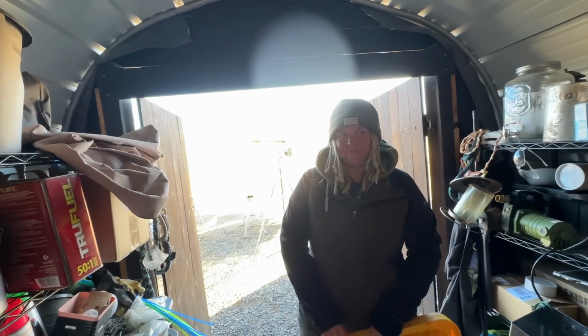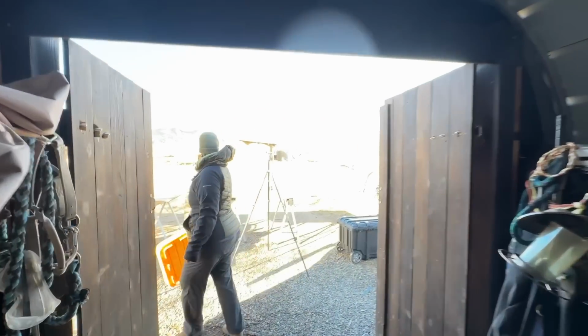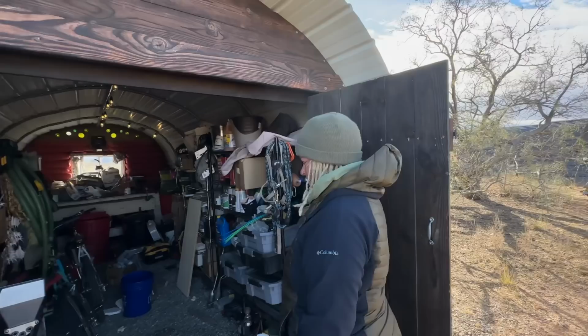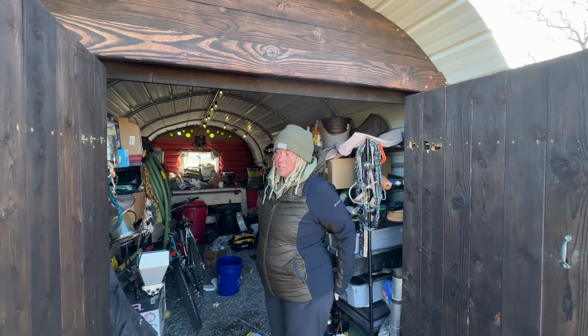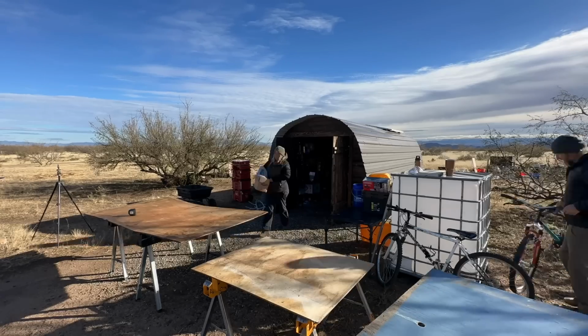So we just need to take everything out, right? Most of it. I don't even know where to start. We got to get stuff out and semi-organized so we can decide how to organize it. Yeah, what boxes it's going to go in. And we're also getting rid of some things that we don't use. Oh, please. Because this is not a storage unit. I can't store stuff.